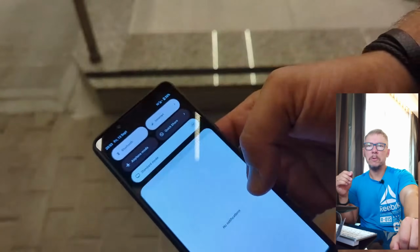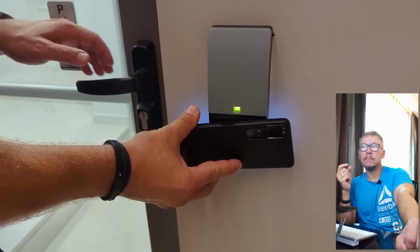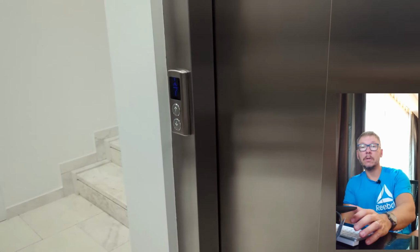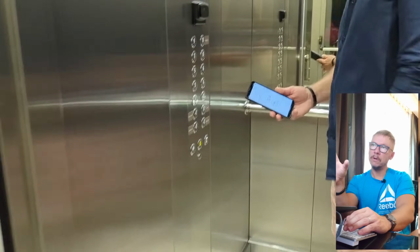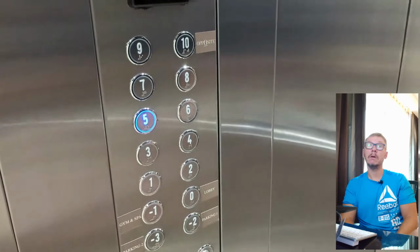After installing this special app, the only thing you need is to have Bluetooth on, and like you can see, I'm just putting my phone next to this reader, and voila, the door is open. Now I'm calling the elevator. The same principle: you need to put your phone next to this receiver. From that point the access is available. I'm choosing my floor. I'm going.